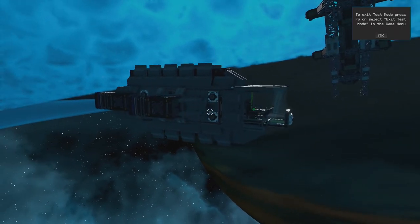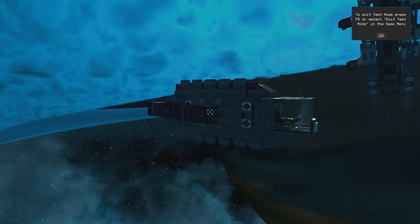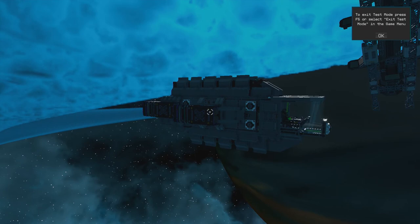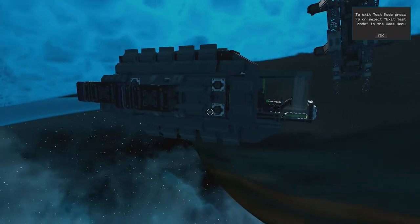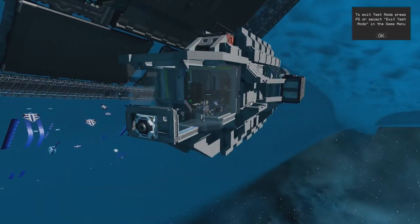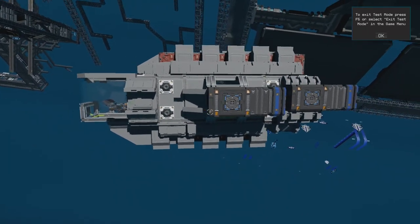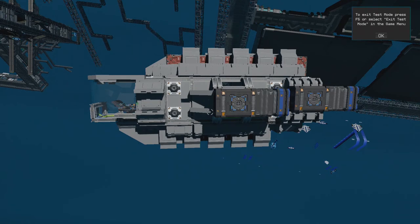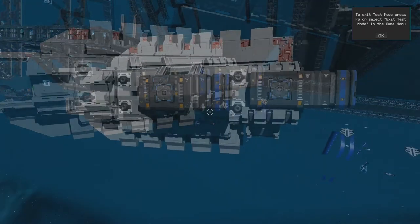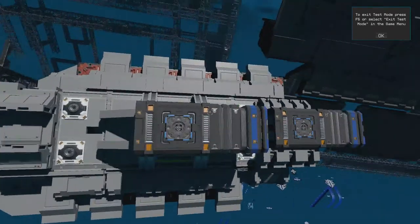I mean, for what it is, I did not have anything in mind when I started working on this ship. I built a box and then I put some systems in it, and then I just decided to keep going after that. So it evolved into what it is right now from nothing and without any plans. So I think it looks okay for what it is, like I said. But hopefully you guys enjoyed the video, or maybe just got some inspiration from what you've seen here.